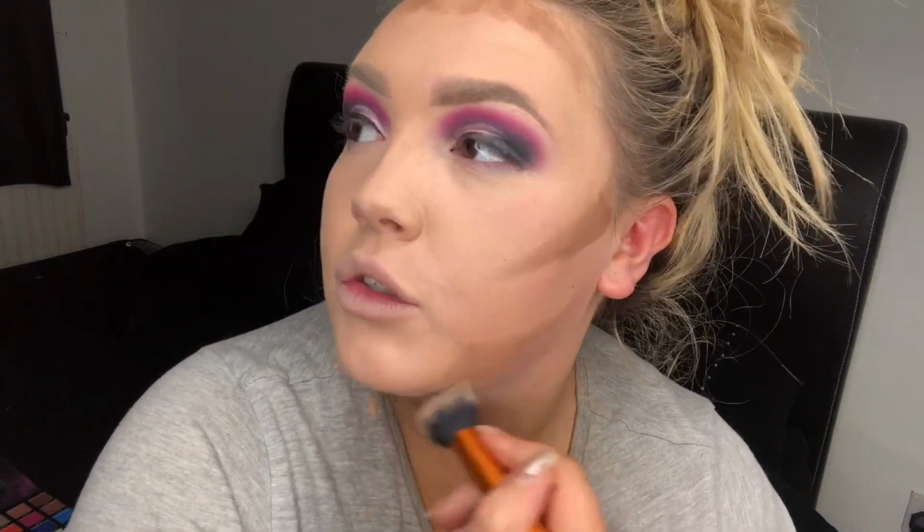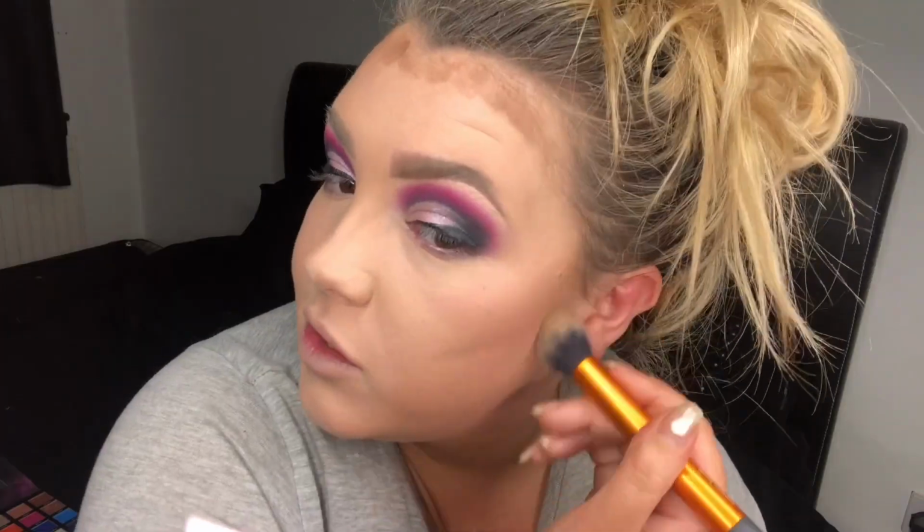What did I use to blend this in? I honestly can't remember what I usually use to blend this in. Okay, so I know it's not this, but I'm going to use my Real Techniques contouring brush. This is blending it quite nicely though. So I just use circle motions to blend this. I'm actually really liking the way this wee brush is blending this out.